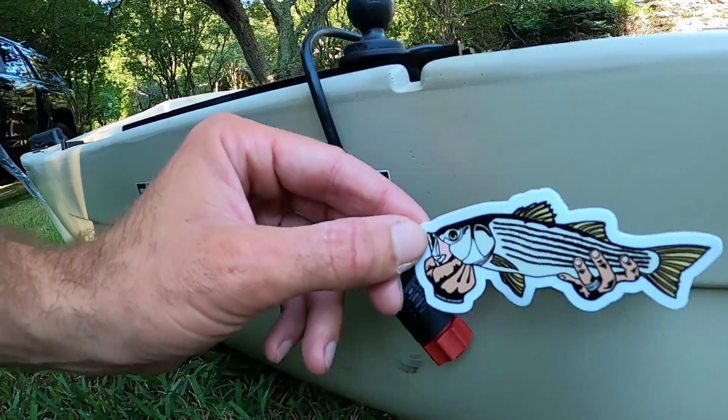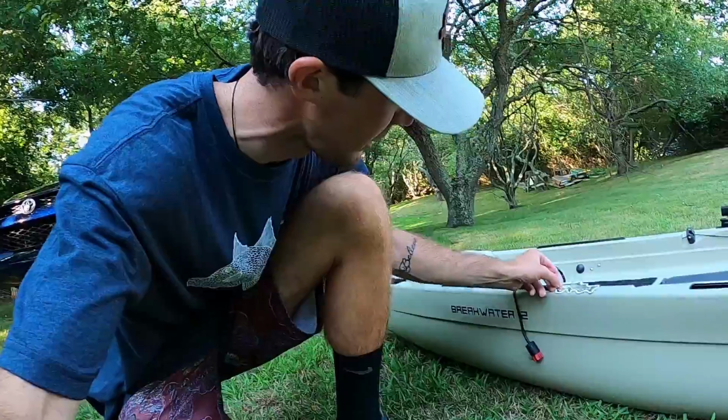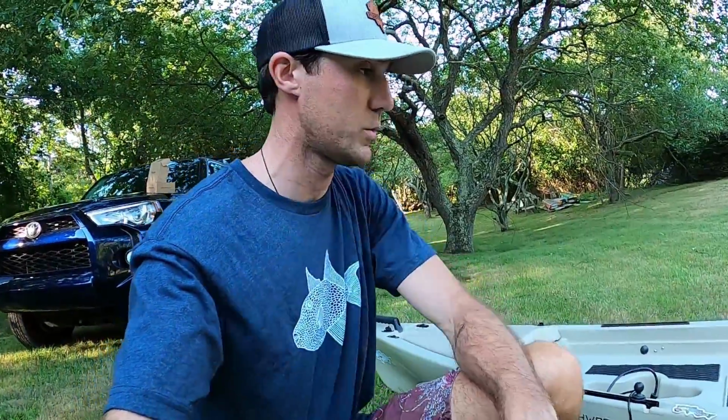And then finally we've got this pretty cool Badfish striper sticker, which is looking pretty nice on the side of the Breakwater 12. So I've got some really nice lures in the Badfish box this month, and I'm intrigued to see if we can catch a fish this evening on every single one of them.